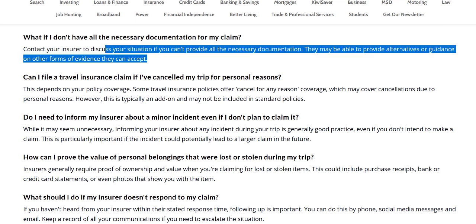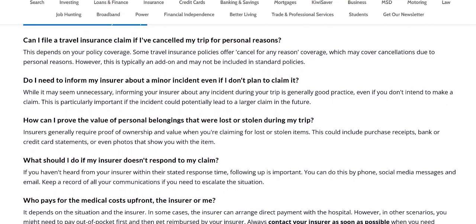And then, what if I don't have all the necessary documentation for my claim? Really, you just have to contact the insurer there. Some things aren't easy to get. And so, you just have to talk to the insurer and see what happens.